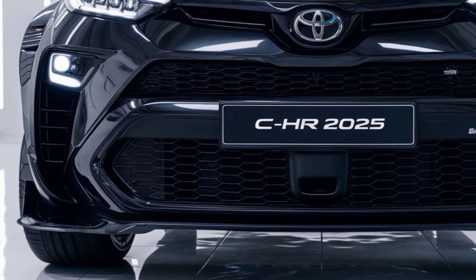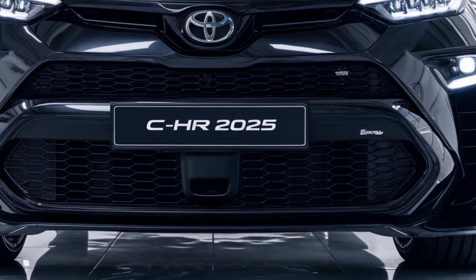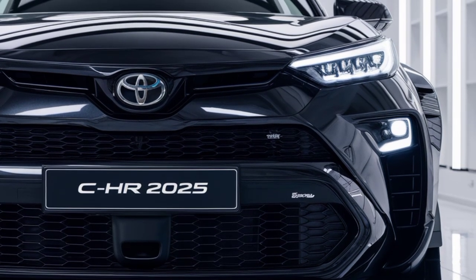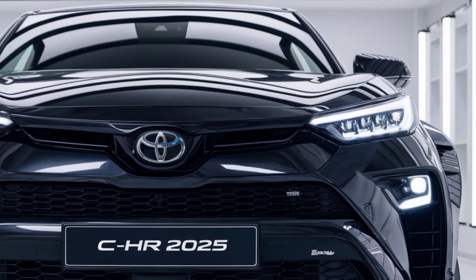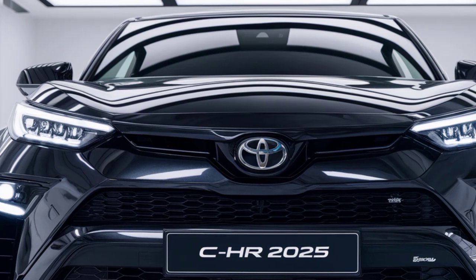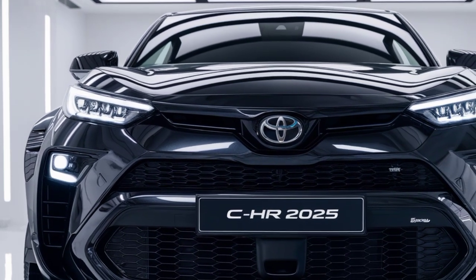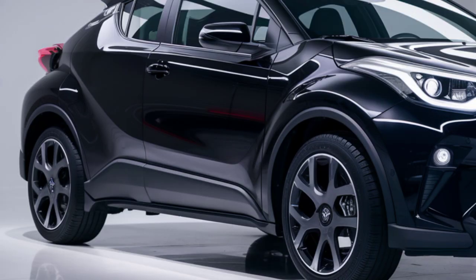The 2025 Toyota CHR marks the next evolution of Toyota's bold and stylish compact SUV. Designed with urban drivers in mind, it combines a striking exterior, a tech-forward interior, efficient hybrid powertrains, and enhanced safety features. Positioned as a sleek and sporty alternative to traditional crossovers, the new CHR delivers a dynamic driving experience with improved efficiency and sustainability.